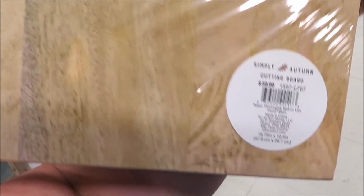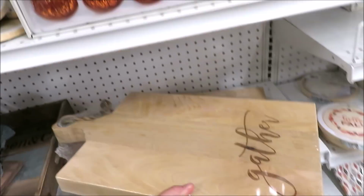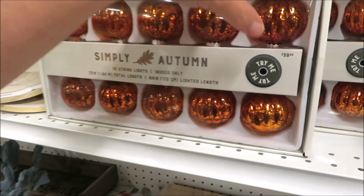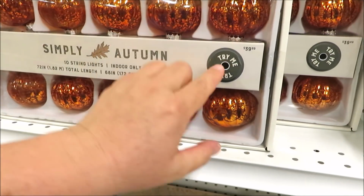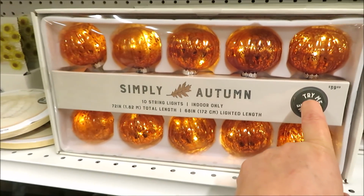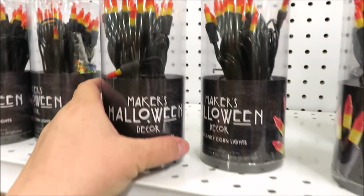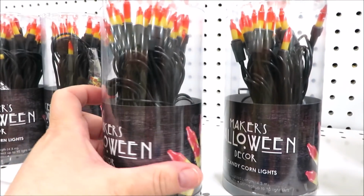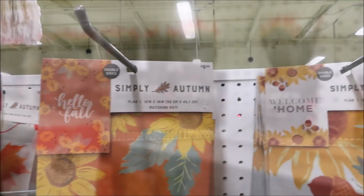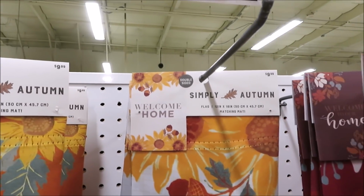This is a massive cutting board with the word gather on it. It is so big and heavy. They have out some of the pumpkin glass, almost hurricane looking lights, string lights. And I do not remember seeing candy corn lights for Halloween last year, so that's a fun little find.